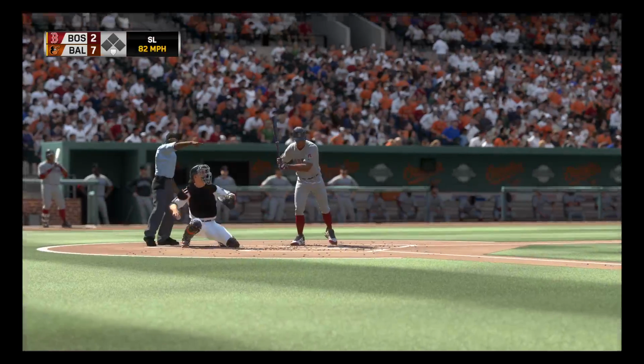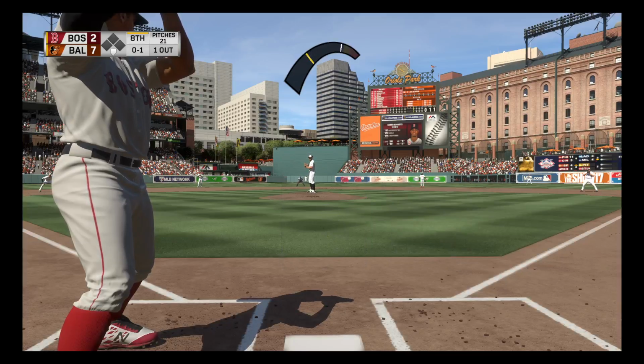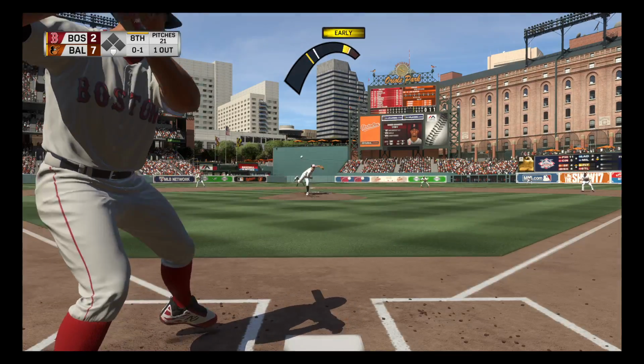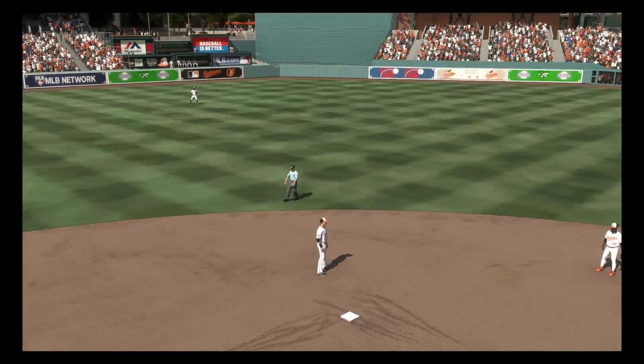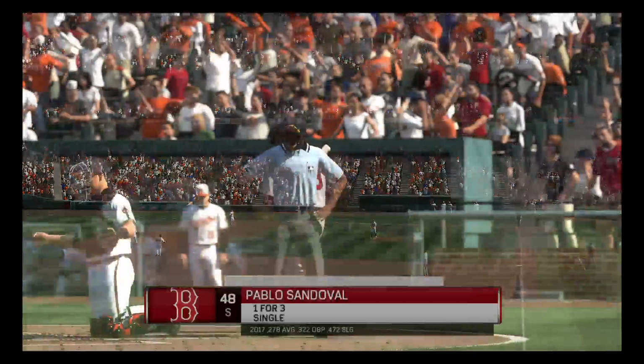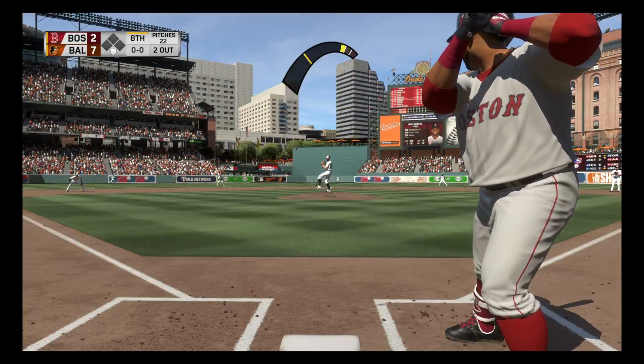Xander Bogaerts stands in as he checks his swing here for strike 1. Into the windup. Here comes the 0-1. Swing and a liner, but right at the shortstop for the second out. Here's the Panda now, Pablo Sandoval, and they're down to their final 4 outs here, Dan.